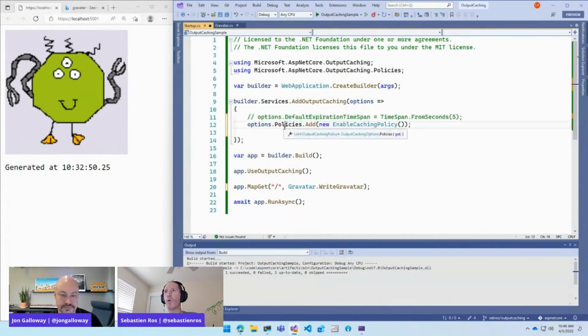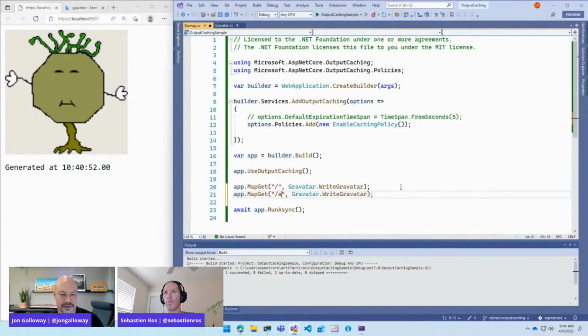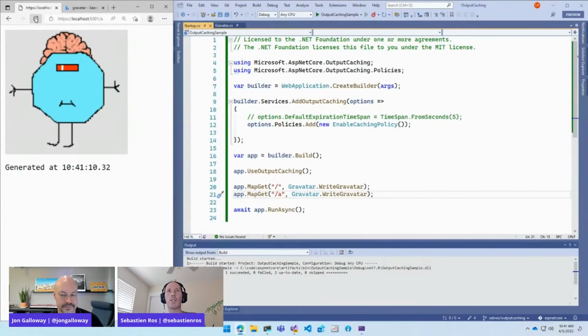By doing that as a global policy, it will be done by default for all endpoints. So if I save it and I start again, now it's cached, okay? Even though I didn't say anything. And if I were to add another endpoint, cache, and I refresh, so new one because the app restarted, and I go to /a, I get another one, but if I refresh, I get the same one. So now cache is enabled for everything: endpoints, MVC actions, every middleware response, static pages, everything. That might be not what you want, so that's why it's not enabled by default.